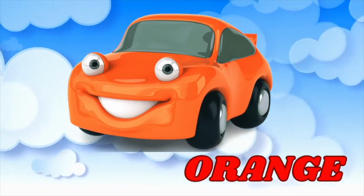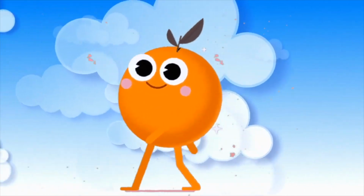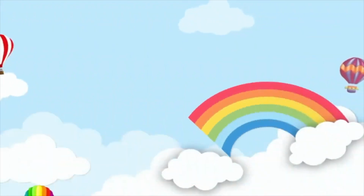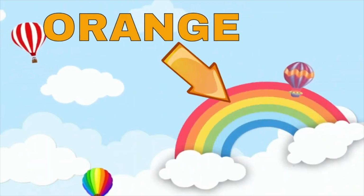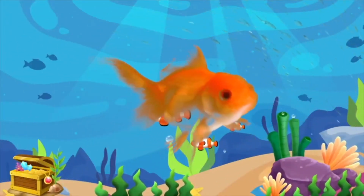Orange. This is the color orange. Orange is the color of, you guessed it, an orange. You can also see the color orange in the rainbow. And some fish are the color orange too.